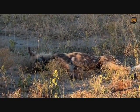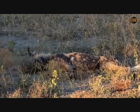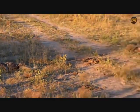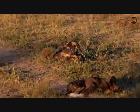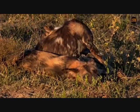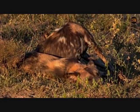My apologies, Ginger. What would happen is, if the moon is pretty bright out there at night, they have been known once in a while, and that's the 1 out of 10 cases, where they'll go for a hunt. But more often than not, Ginger, they hunt during the day.